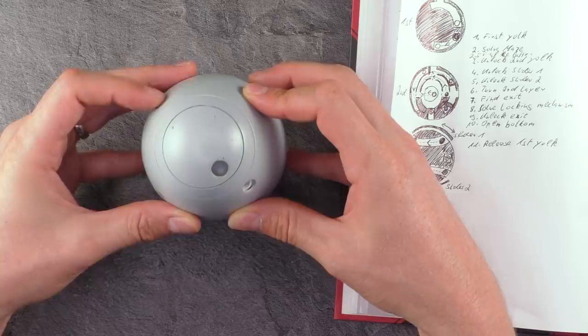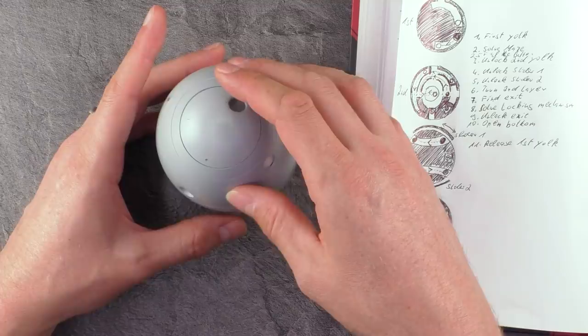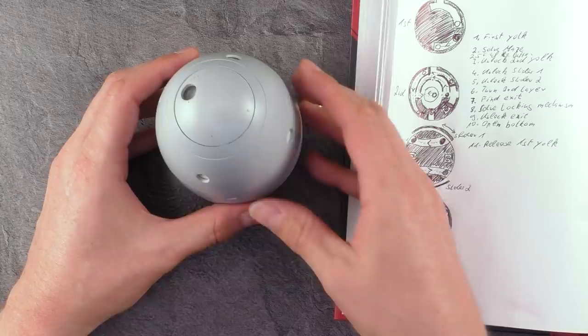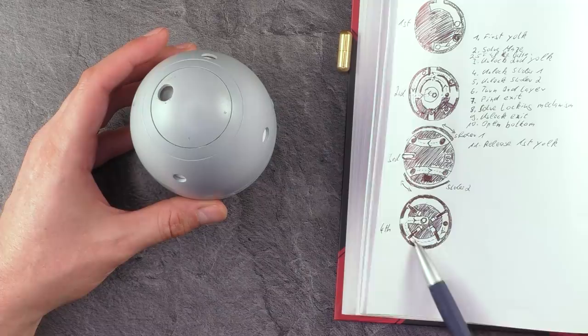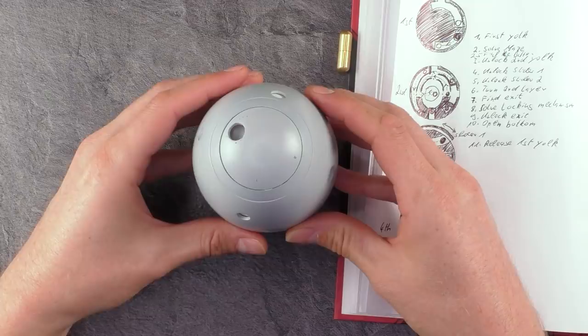Ta-da! I will slightly twist it to the side to misalign the pins and these locking features. So now I can handle the puzzle however I want, because the pins cannot slide inside these locking notches. So the ball is now here somewhere, and I can freely roll around and move it inside here of the center hole. I moved it to the center, and now I continue twisting this ring.